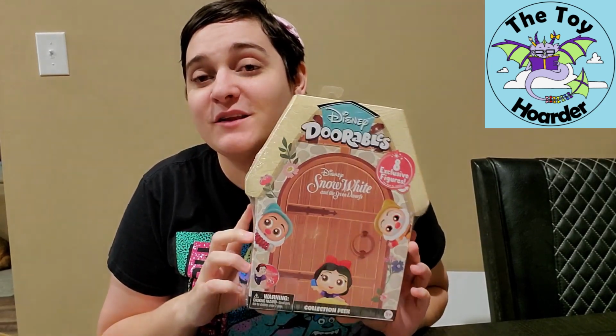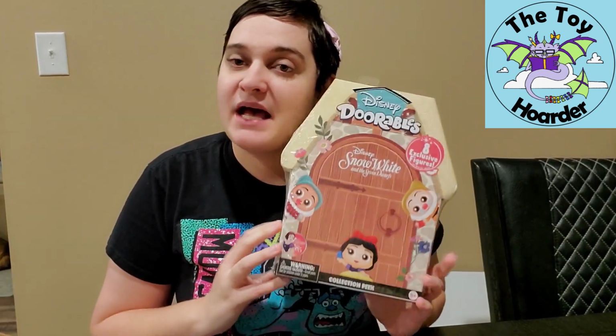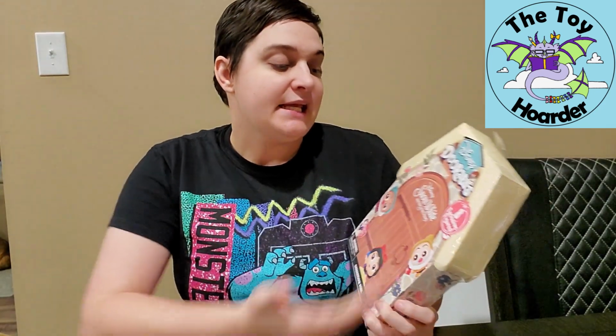Today I am back with another Disney Doorables Figures Collection Peek pack. This is a pack entirely of exclusive figures that you can only find in the Collection Peek packs. It has 8 figures that are guaranteed to be in the pack, and there is 1 potential bonus figure that you may or may not find. It is super unlikely to ever find any of the bonus figures, so unless you're planning on buying a bunch of these, expect to probably get 8 figures, not 9.